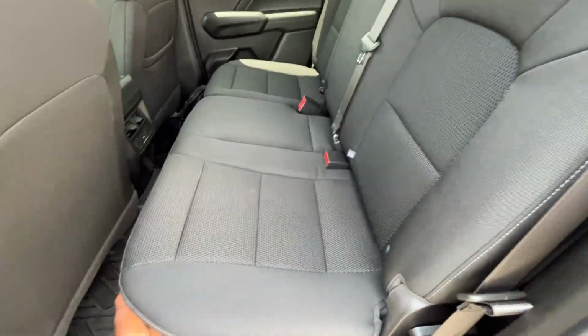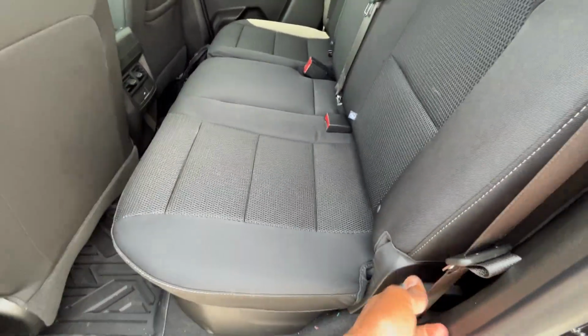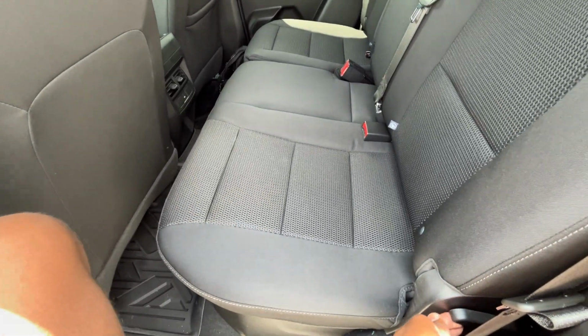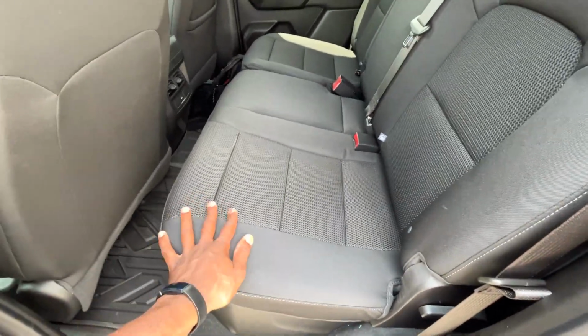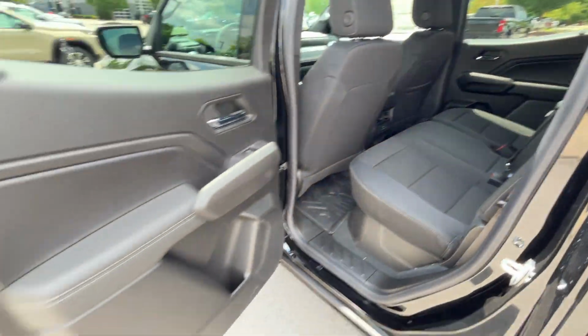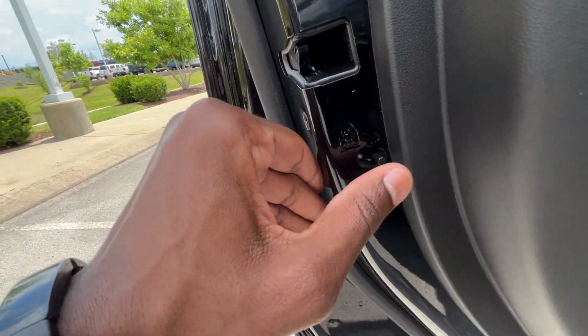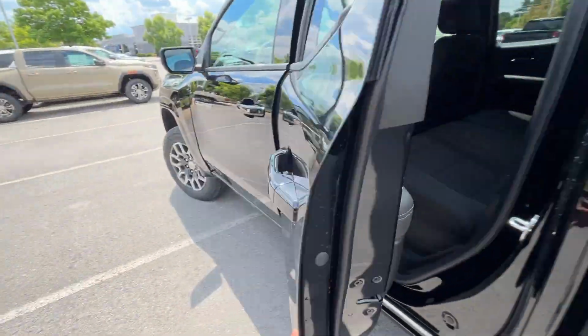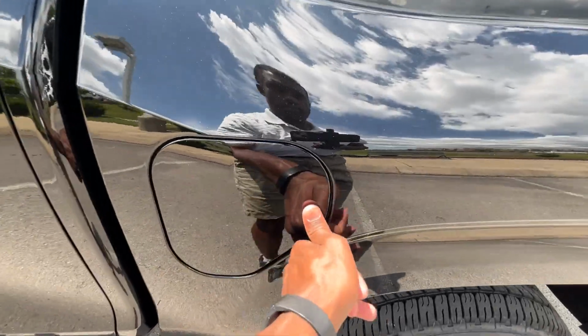What we can do is fold this seat up. You gotta have both hands, so it's kind of difficult to do. But there's storage underneath there. And then the child lock obviously was on, and we can toggle that on and off there. Fuel filler here.